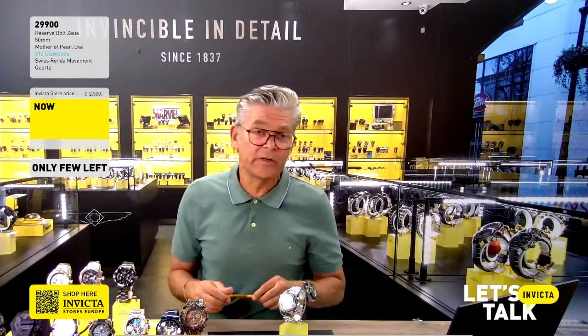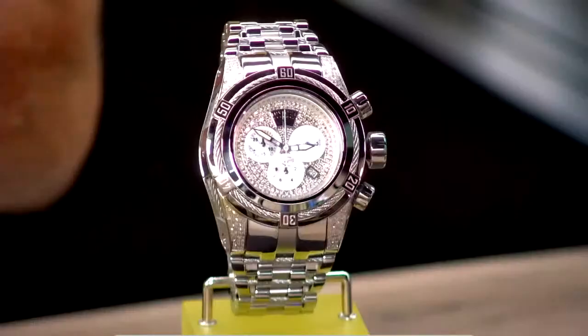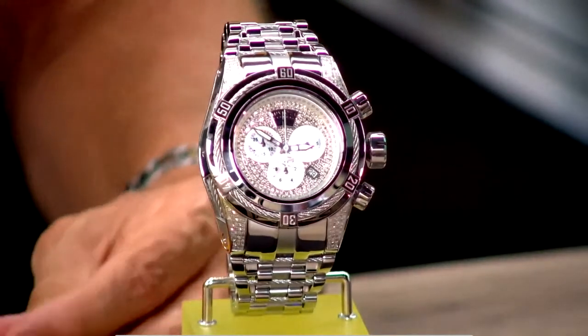But tonight, I'm giving you a very special price. Show number 133. It's July 31st, and this watch contains 313 diamonds. Pricing, 2,500 euros is the regular pricing on our website, invictastores.eu.